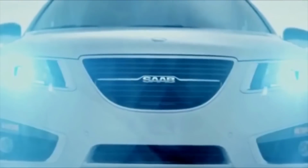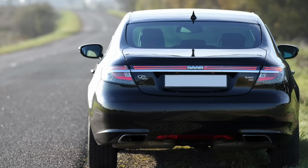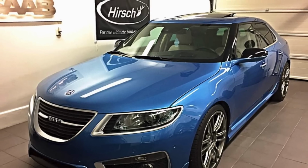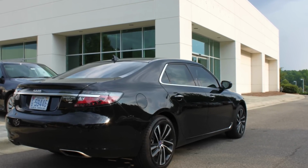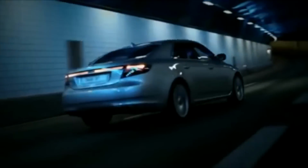So the Aero variant of this car came with a turbocharged V6 making 300 horsepower. All-wheel drive was also offered, which helped the appeal of the car as well. And the new generation 9-5 was only in production for 2 years, 2010 and 2011. And this is a very rare car. It's not as rare as the Turbo X, but still a very rare car to see on the road. In total, only about 3,400 new generation 9-5s were produced, of which about 1,000 of them were Aeros.